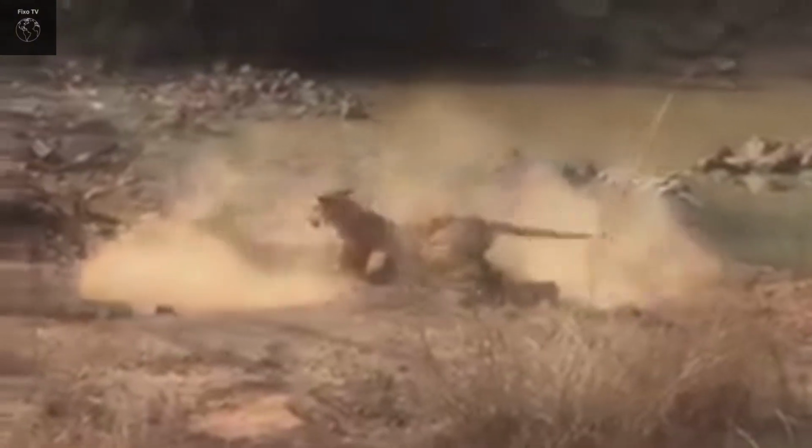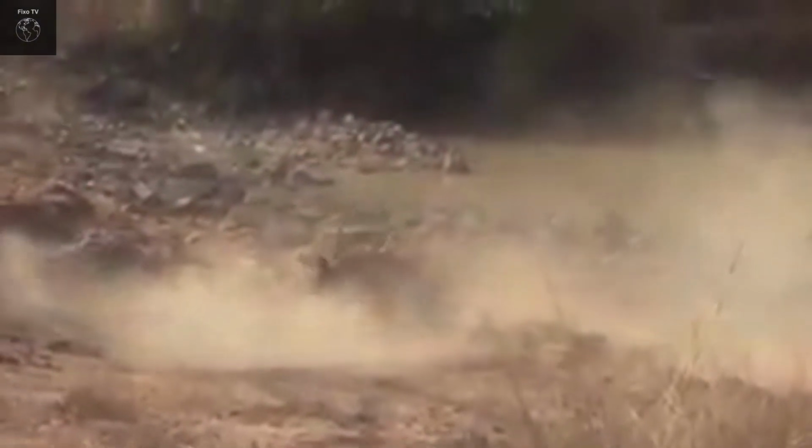Tigers typically aim for the neck, delivering a powerful bite to break the neck or sever the arteries, causing quick death. Tigers can hunt a variety of prey, from small animals like wild boar and deer to larger animals such as buffalo and even crocodiles.